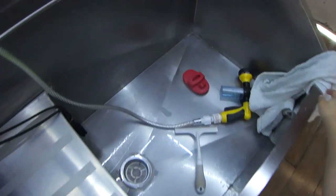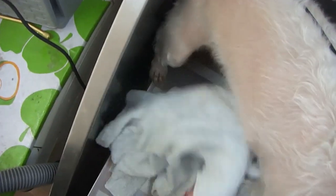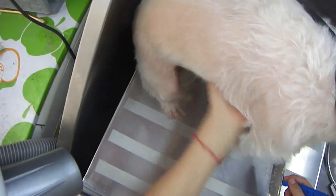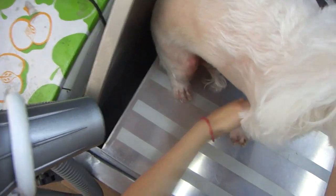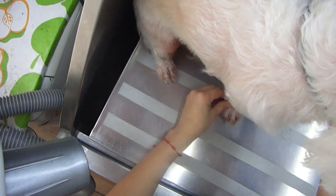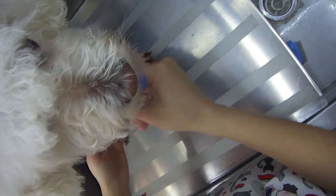So the owner didn't want a haircut per se to be done, but you always have to trim up here and there, make her look like she's been to the groomers. You always have to do a nice sanitary trim, clean out those ears, clean off all of those eye boogers, and just trim up the ears and all of that. Just those little extra touches that look like the dog has been to the actual groomers.